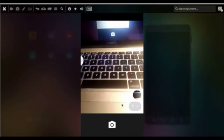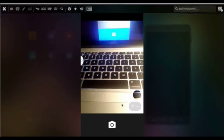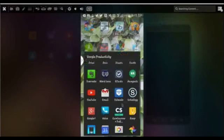and I'm going to take a picture. Well, let's take a picture of the keyboard really quickly. So I just take a quick snapshot, okay, and I'll go back, and I'm going to go into Google Photos, or just Photos with a rainbow icon.